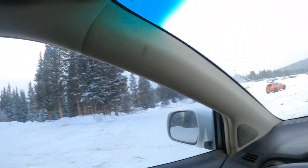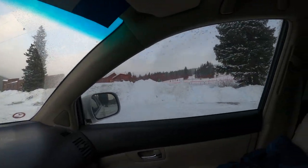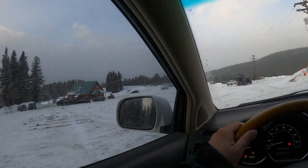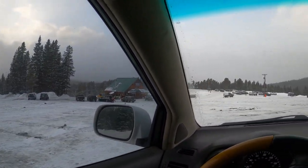And before I head out, I don't think the day would be complete without stopping over by the 10th Mountain Division Memorial here and checking that out. This was where the 10th Mountain Division originally trained back in the 1940s for World War II. It's why Cooper Hill is here in the first place. It's the fifth oldest ski area in Colorado.